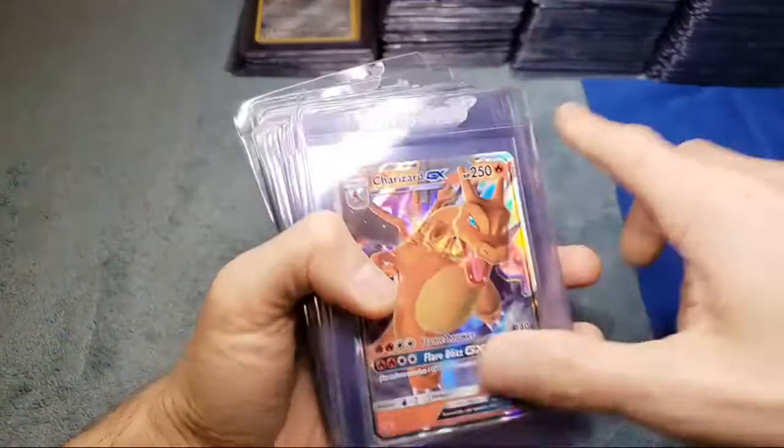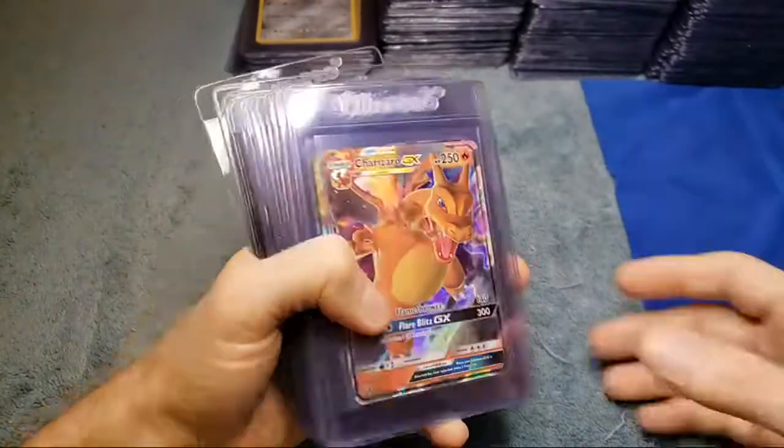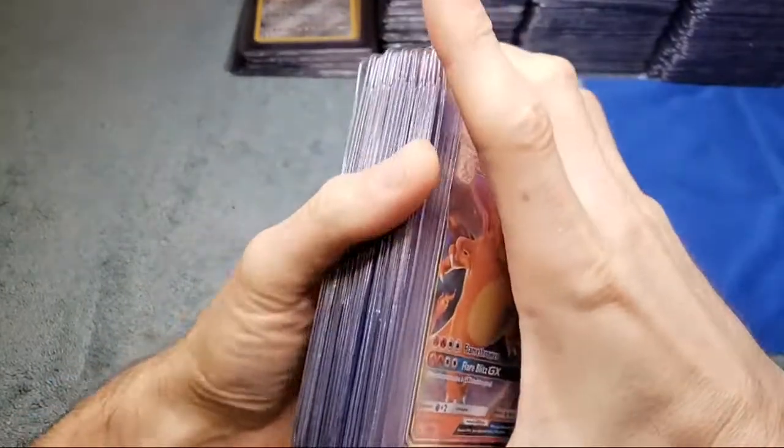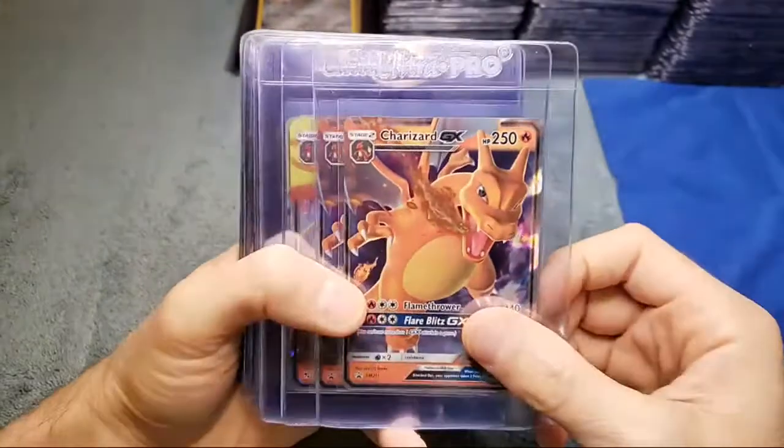Alright. Base sets are worth so much now, Andy said. Yeah, find your base set from your childhood. Yep, for sure. Some of them are worth a good amount of money.